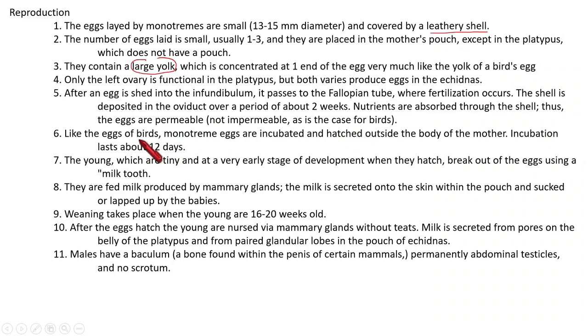Like the eggs of birds, monotreme eggs are also incubated and hatched outside the body of the mother, that is, inside the pouch, and the incubation lasts for 12 days. How does the young one come out of the egg? By breaking the shell using its milk tooth. And they are fed with milk.